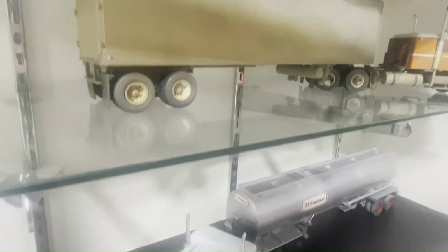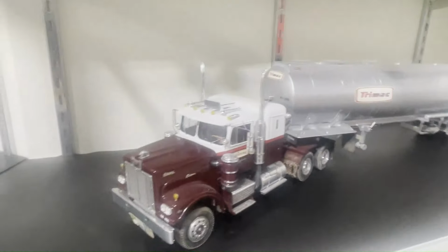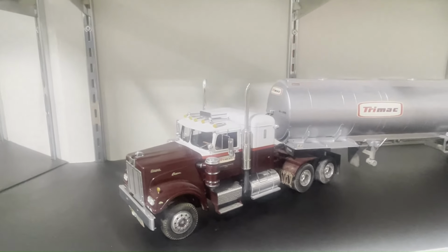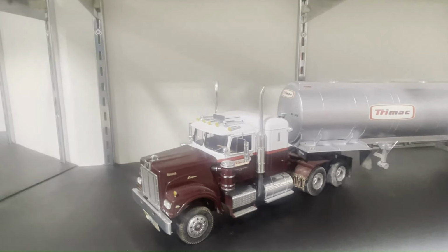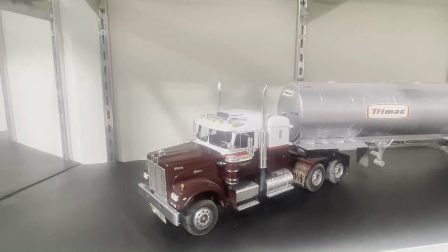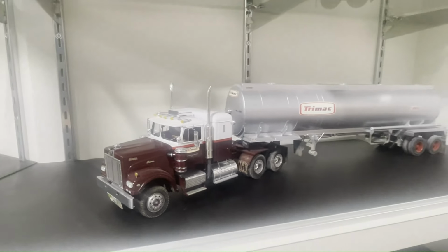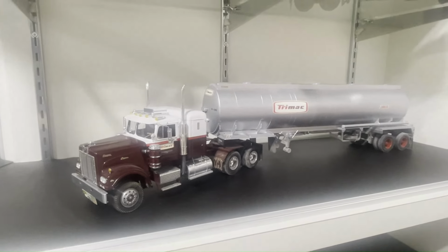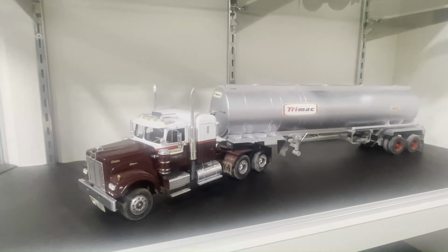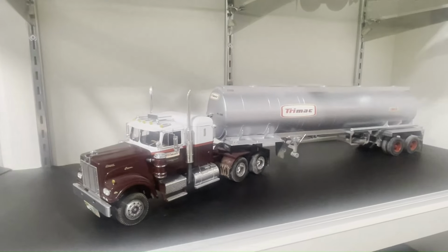And below it, this is a very popular company up here in Canada, especially Alberta, Trimac. I apologize for some of the history here, but they may be in the United States too, for my American friends. But that's a very nice looking, very accurate looking truck model of the real thing.